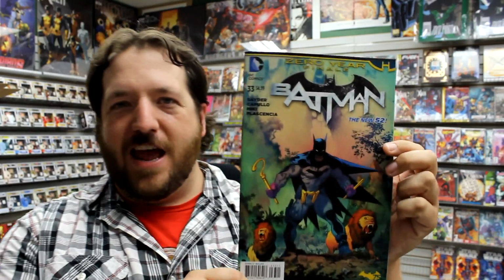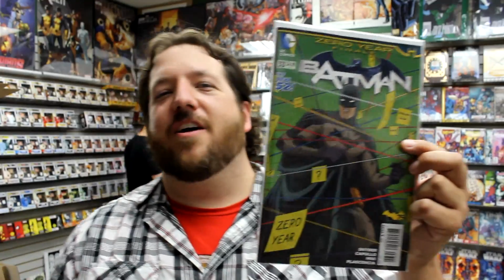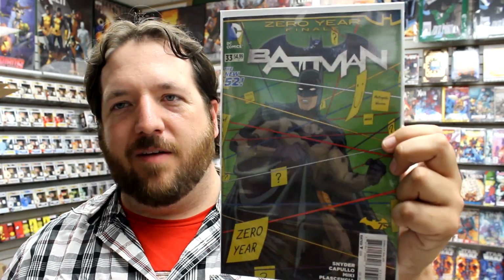Anyway, here's Batman issue 33, which is the finale of Zero Year. I think it's really the finale this time. Here is the 75th anniversary variant cover by Brian Hitch. And oh my god, this is so amazing. It's a Paulo Rivera Batman 33 variant. Paulo Rivera, amazing artist. Awesome to see him do something Batman related.